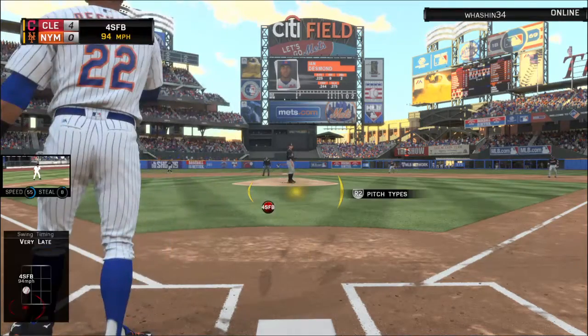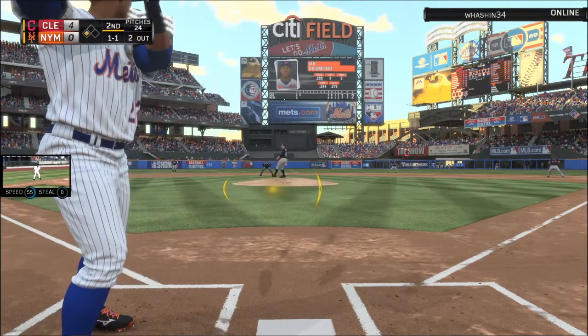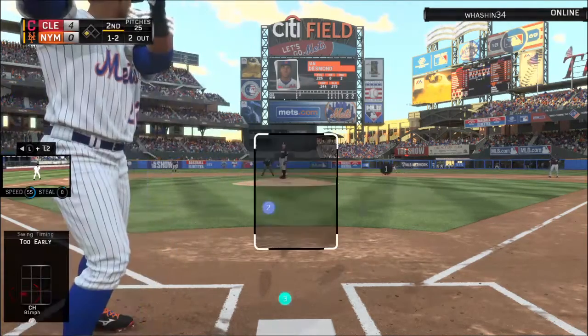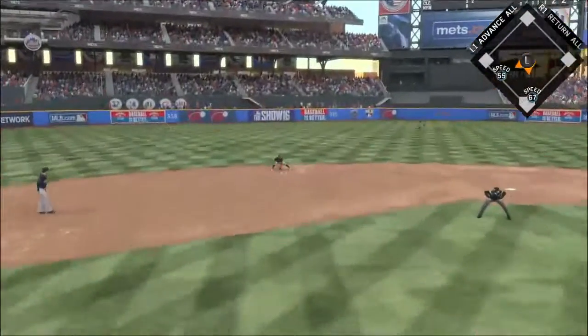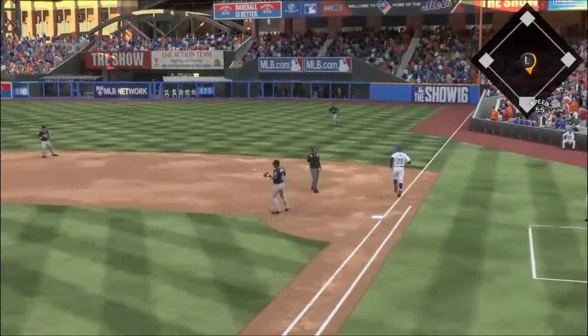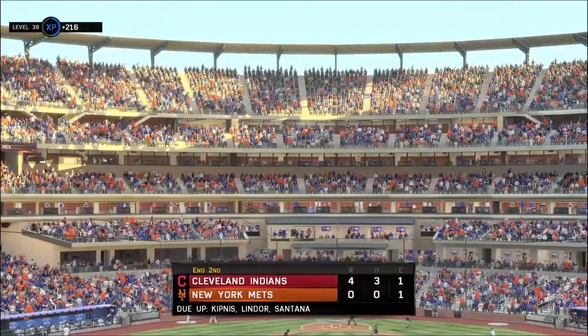Fastball got him to swing through it. It's 1-1. 1-2 as the changeup had him out in front there. Hot shot on the ground to short. Lindor is right there. Throw on to first, and that error won't come back to haunt him after all as the inning is over.